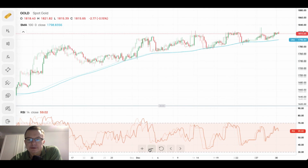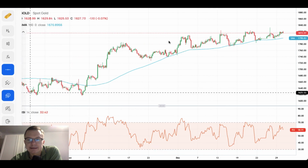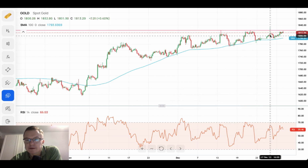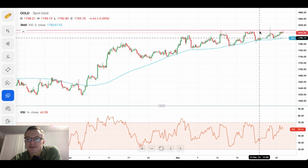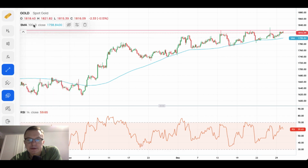Let's find out what is going on in the gold market. The 4-hour chart of the gold market is quite similar to the last analysis that we made. We have a slight bounce here above the 1,815. This is, of course, the swing high, the 1,824. This is the last high, and the pin bar you can see here has a top at 1,832. Since then, of course, nothing apparently interesting happened.